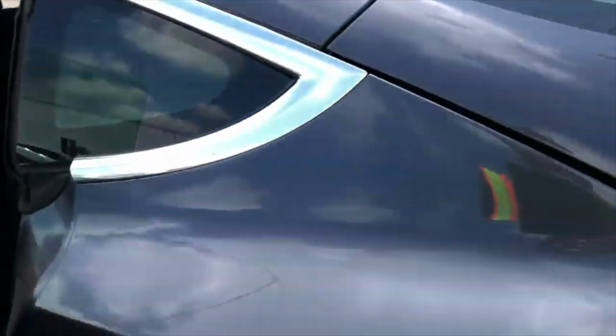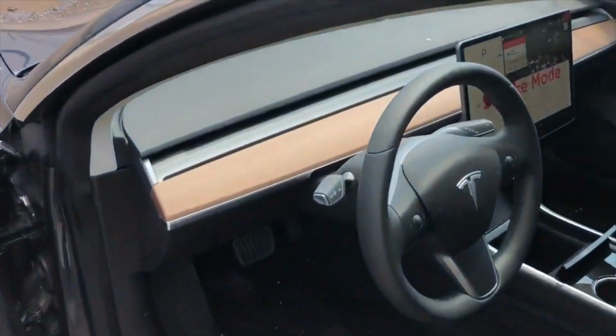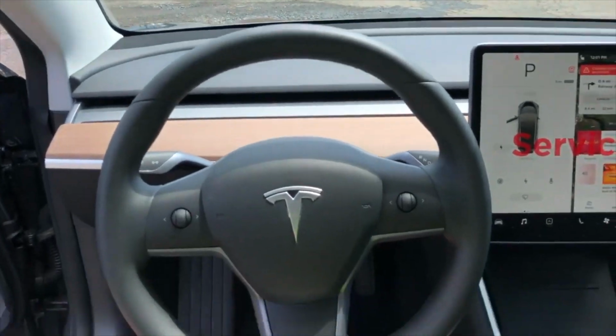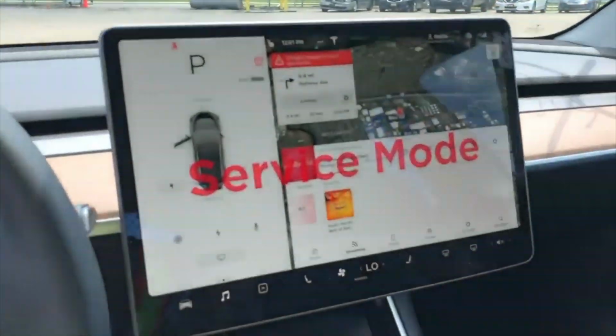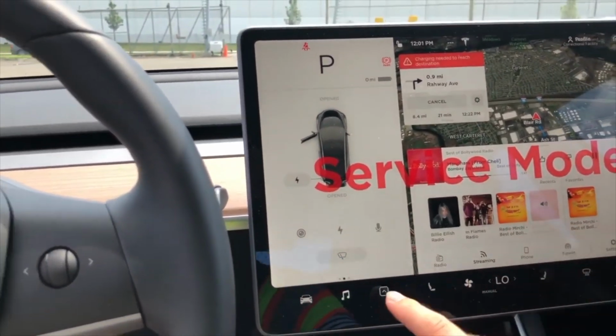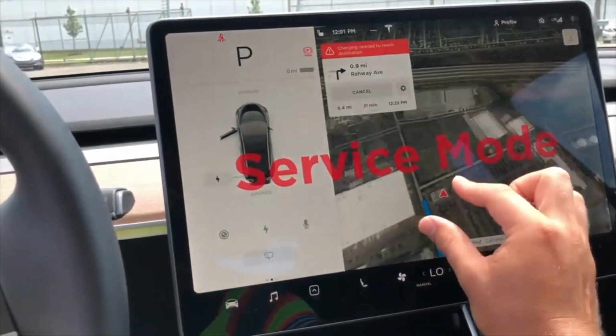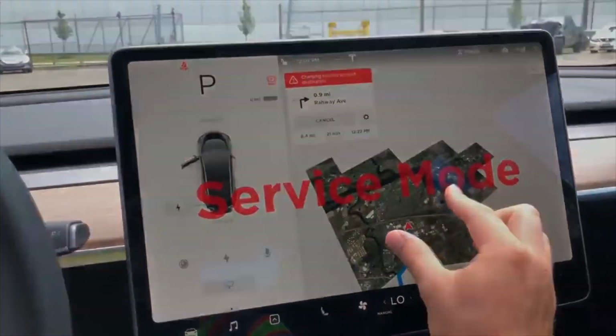Doesn't look like the headlight's in here. So after seeing this thing in person, I don't really like it, to be honest. It's really limited, very basic. Has a very basic interior that I'm not really a fan of. I guess it's in service mode, so none of this is usable. I like the navigation thing though, looks pretty cool.